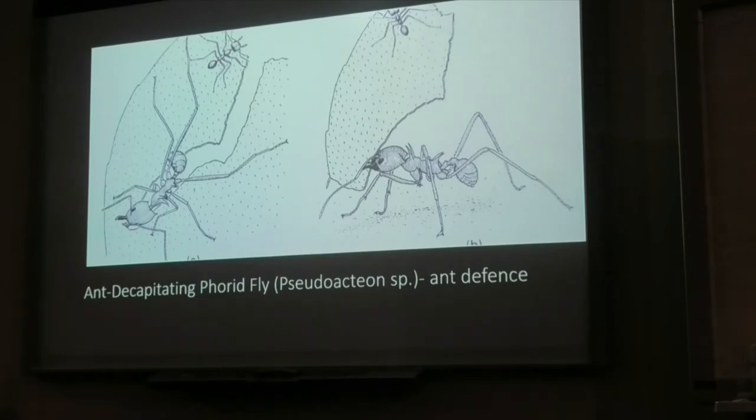They have actually been used as biological control. The US Department of Agriculture has imported them to deal with fire ants. I'm not sure if you've heard of fire ants. They're an extremely invasive, extremely aggressive feral ant nuisance. There's also the problem on Christmas Island, destroying some of the predators in there.